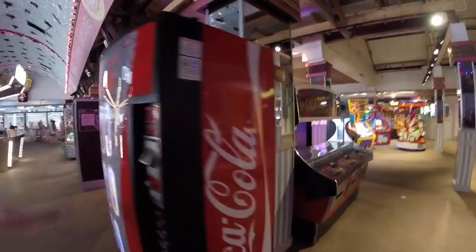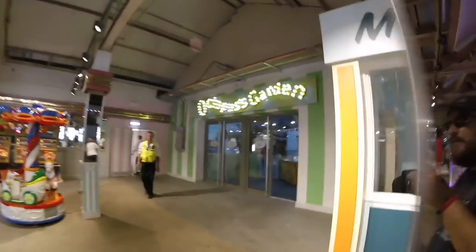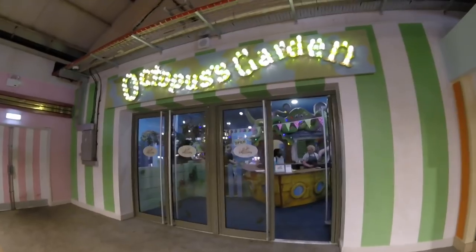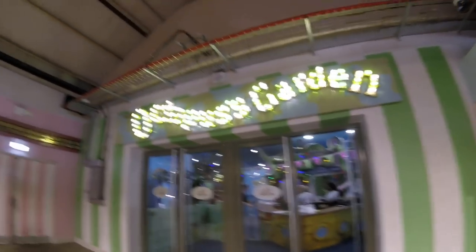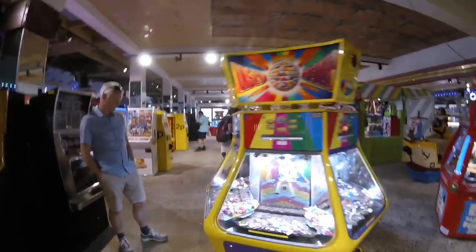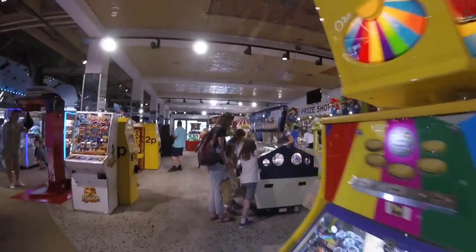There you go. Lisa's Vending Machine Services. Other brands are available. Over here, there's the Octopus Garden. It's like a kids' play area, so I can't really go in there and film. You got some machines and things.